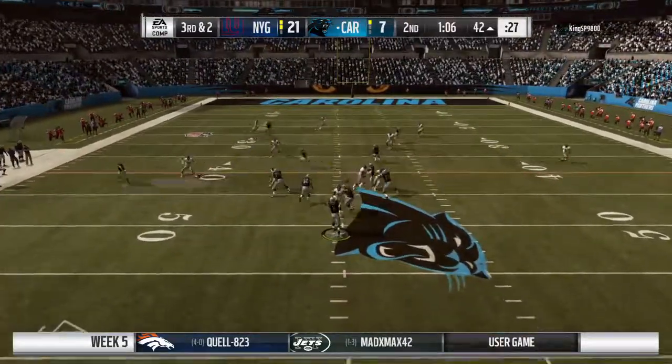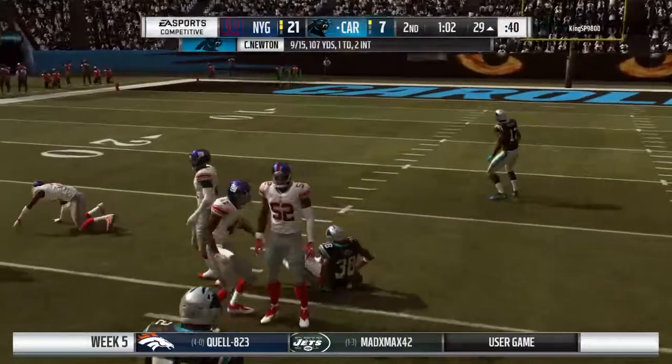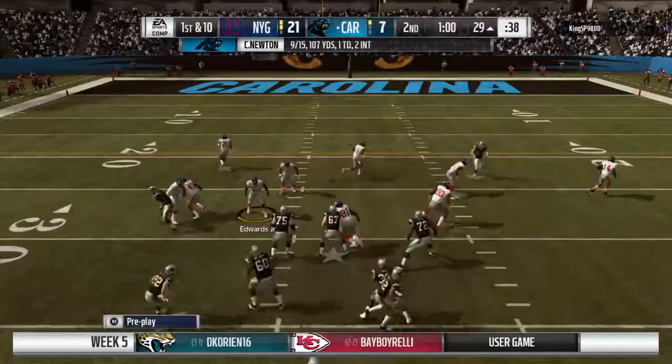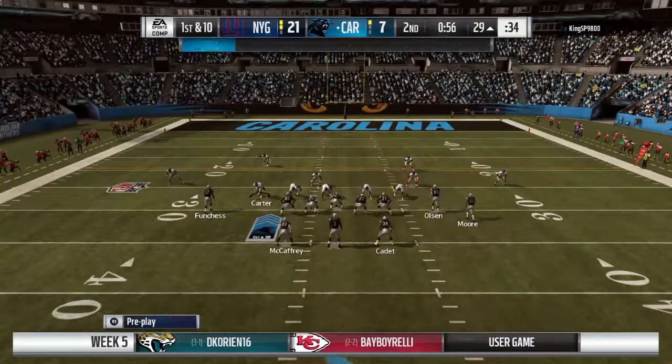To the air again, Newton. Underneath to his running back, complete. And he's going to get this inside the 30. The 13 yards that time at a first.